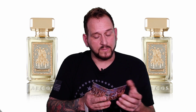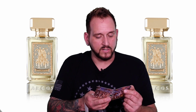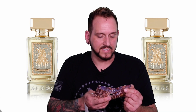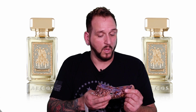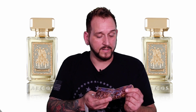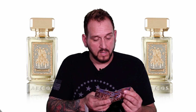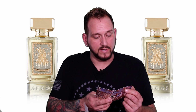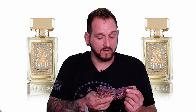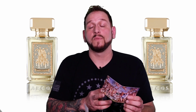Okay, so let's read what it says about this. It says this luxurious scent is shrouded in grandeur and mystery. Argos Triumph of Bacchus is a luxurious fragrance, opening with spicy saffron, royal green apple, and rum notes. Still spelt the same way. Confident and refined tobacco is perfectly paired with amber and vanilla, revealing a powerfully seductive and almost sinful aphrodisiac.